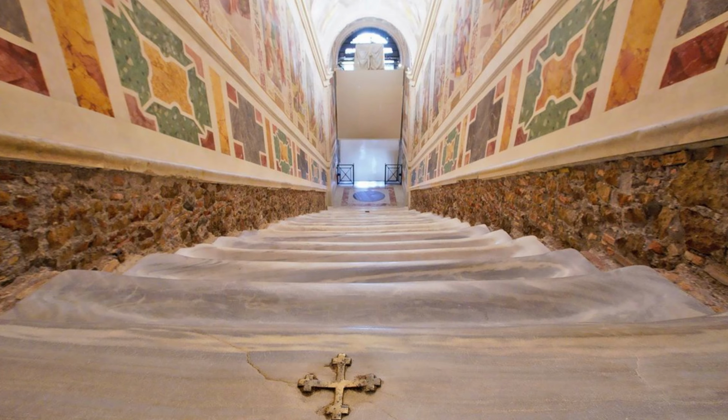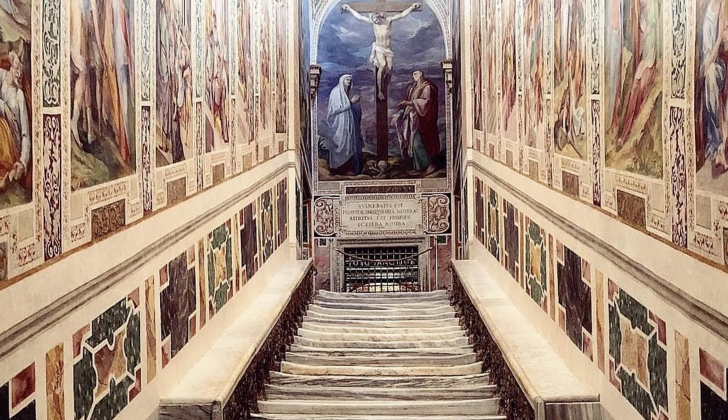The Scala Sancta's spiritual significance is deepened by the attached plenary indulgence, granted to those who climb the stairs in prayerful reflection. This practice, endorsed by popes for centuries, underscores the Catholic emphasis on penance and grace. Nearby, a replica of the stairs permits ordinary traversal, contrasting with the Sacred Ascent.